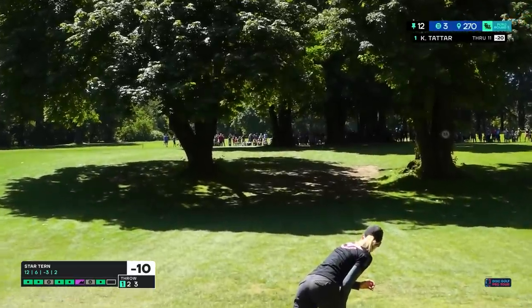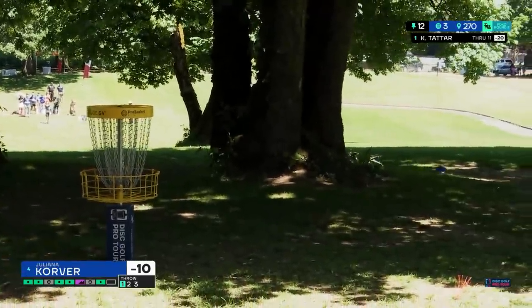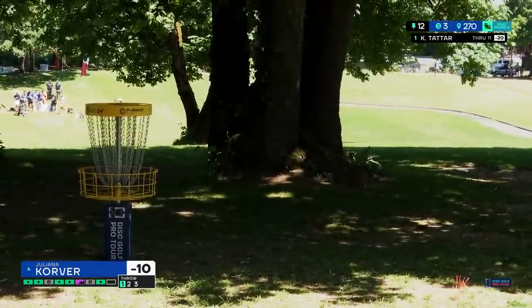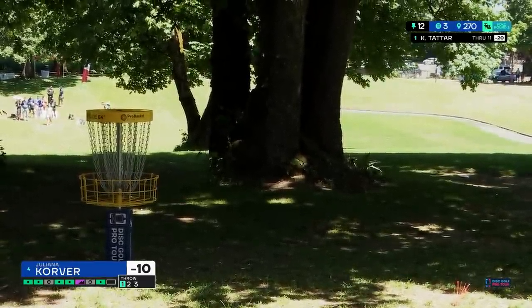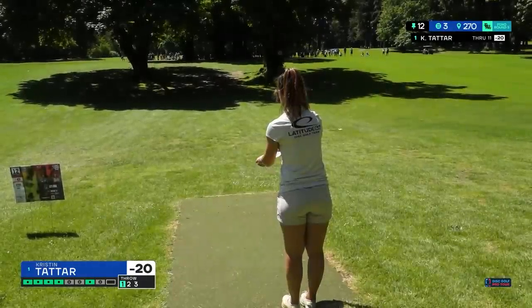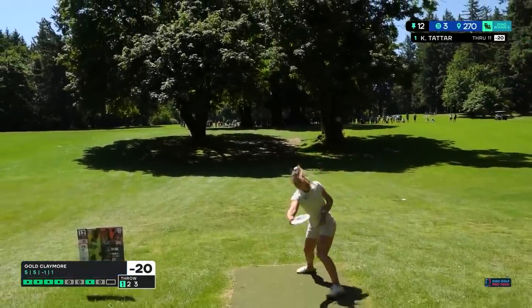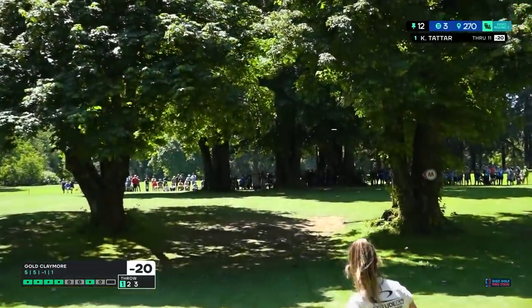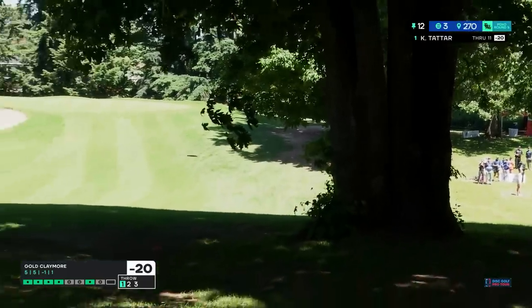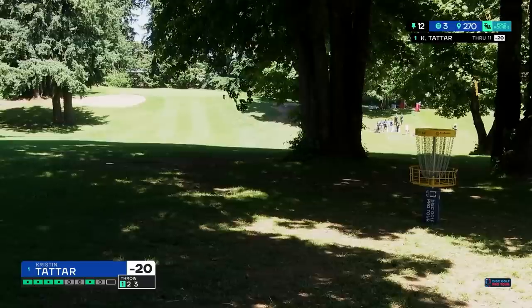Julianna actually going turnover, going with what she knows. Trying to take that middle gap, but she'll have a look at it. This is definitely one that you want to get. Yeah, it's got to play as one of the easiest holes. It's just right there, staring you in the face, saying, why are you here if you can't birdie me? Is that just me? That was my personal monologue. You're escaping.